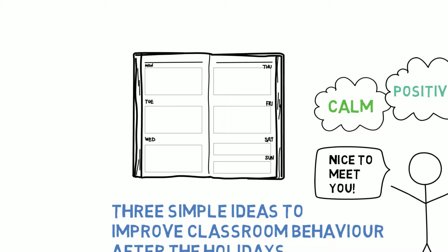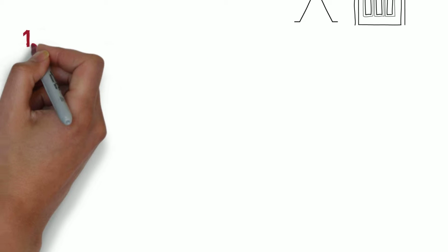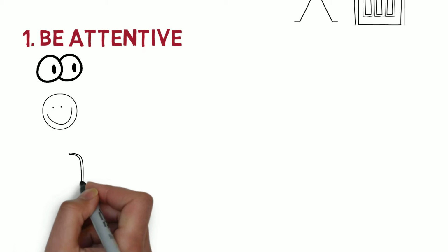So, how do you get it right? Here are 3 simple ideas to help set the right tone in September. 1. Be attentive. Make sure your entire attention is focused on the children as they walk into the room for the first time. Try to make eye contact with each and every student as they enter. Smile and help them quickly find their places.